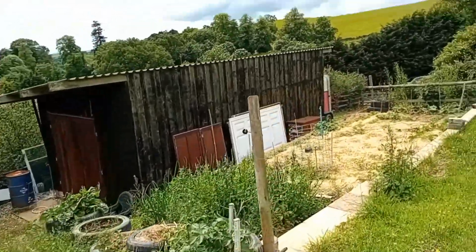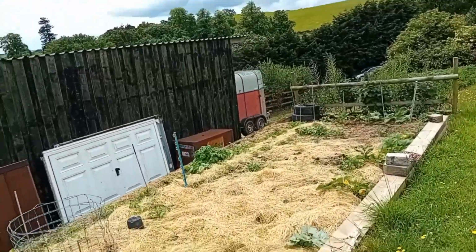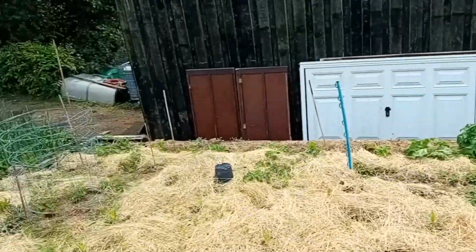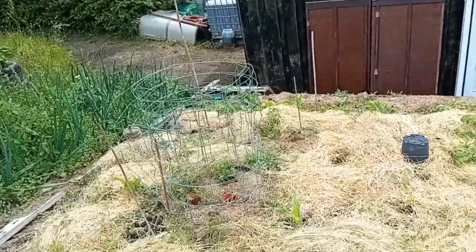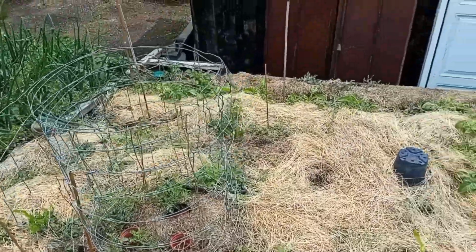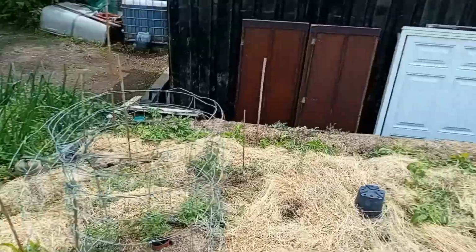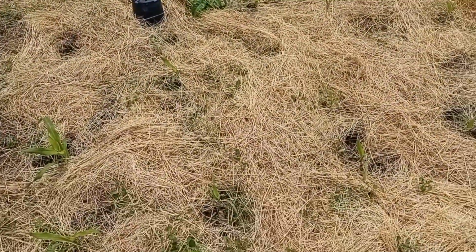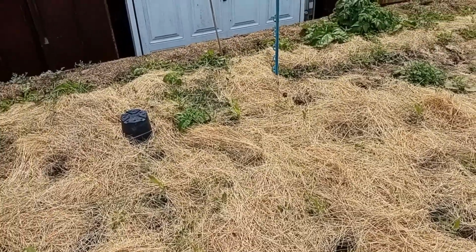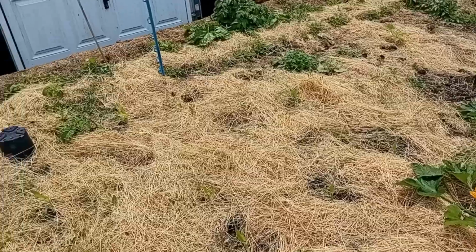How are we looking down here? I see sweet corn. Wow, they've shot right up. Lentils are up as well, quite a lot more than what they were. You can see that vine in amongst underneath this hay, but it looks like the majority of the sweet corn is doing all right.